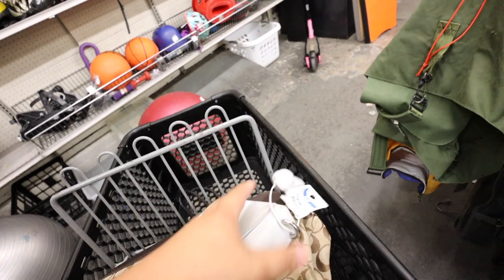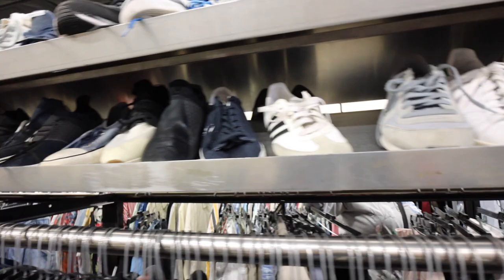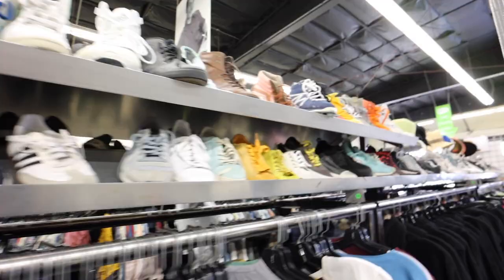Yeah, I'm gonna get this. They have some Fred Perry's, they have a ton of Adidas. Shoes. I wish I knew more about shoes in general, because I feel like I don't know anything. I don't know what's popular or gonna sell in terms of sneakers and stuff. But I always have a bunch of cool shoes here.